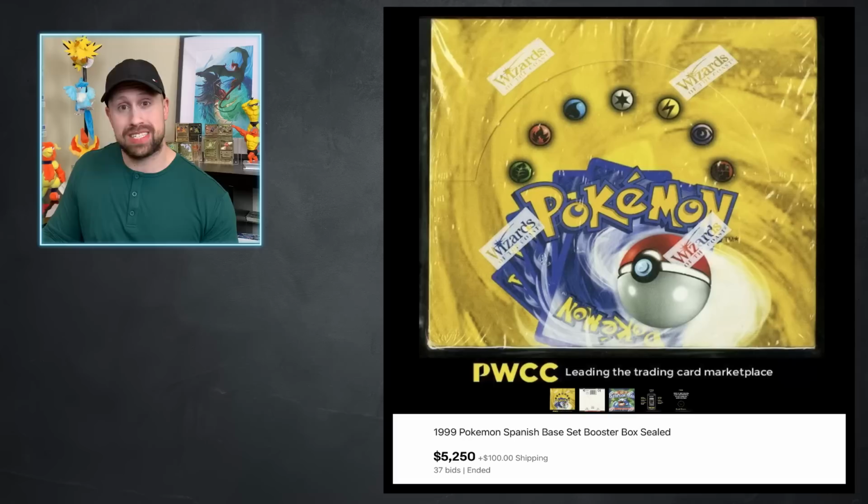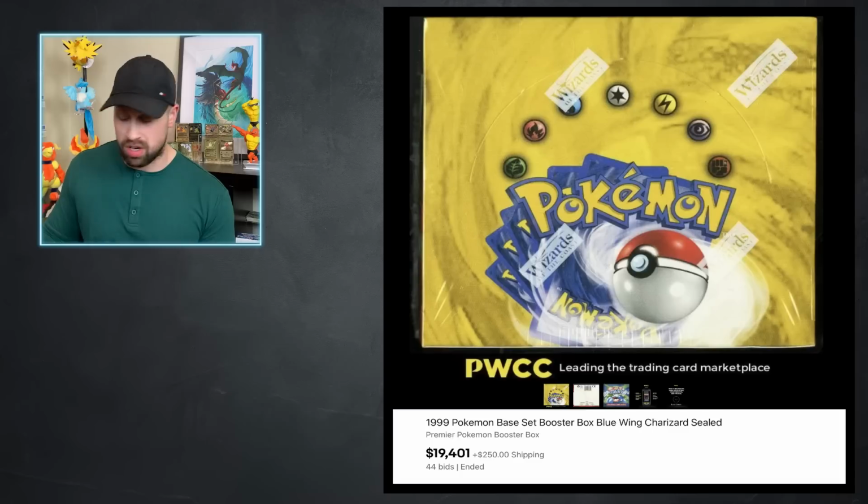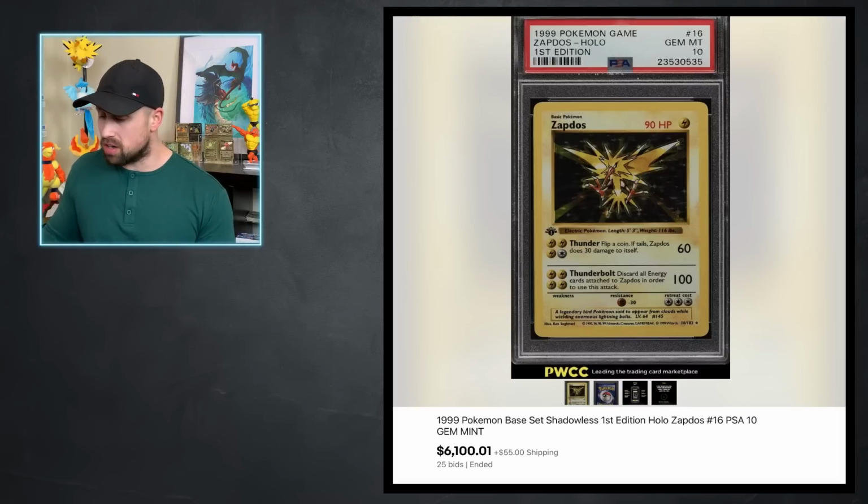We had a couple base set booster boxes here. This one is the Unlimited Spanish base set box. It sold for $5,250. We had an Unlimited Blue Wing booster box of base set here sell for $19,401. And then we also had a Spanish first edition base set box sell for $18,100.